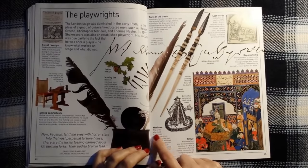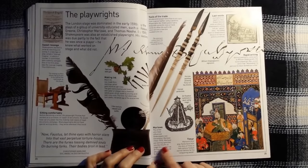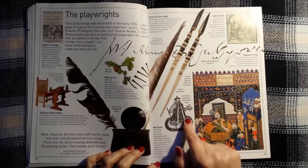Marlowe. The writer who most influenced Shakespeare was Christopher Marlowe, 1564-1593. Marlowe put stirring speeches into the mouths of tragic heroes such as Dr. Faustus, a scholar who sells his soul to the devil. And here is Dr. Faustus summoning a devil using magic.